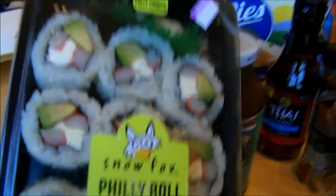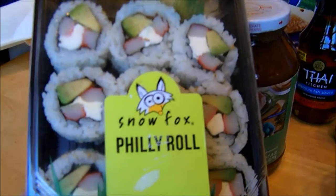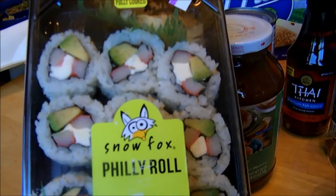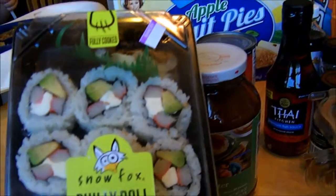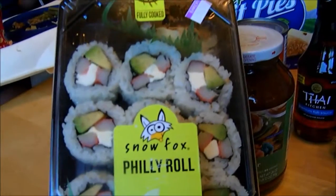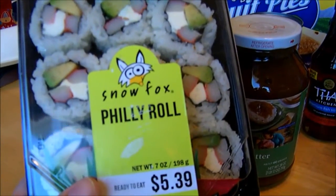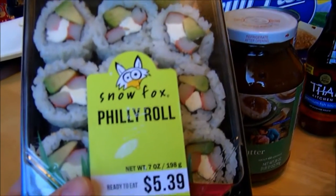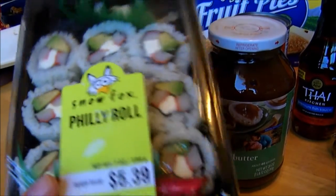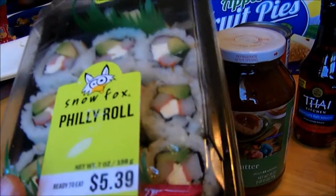Another thing that I got for Jacob for school lunch that he is super excited about is the sushi. There is a sushi bar at our Kroger, and there were some Asian women making sushi, and they gave me 2 rolls for free just to try. I really don't know much about sushi, but Jacob loves it, and so I just went for the least expensive. So this will be for a couple different school lunches, and I think he'll be really excited. Of course, we'll have something else for him to go with that.